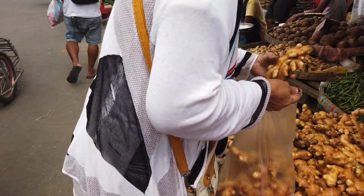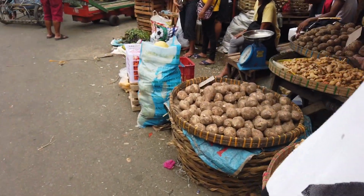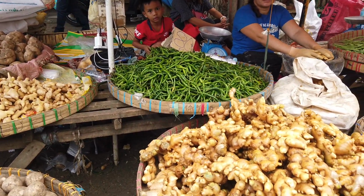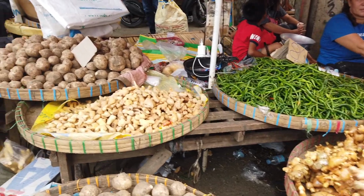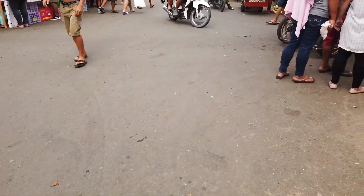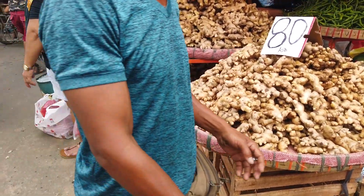Oh, look at the ginger. How much is the ginger per kilo? So 90 pesos for the ginger. But look at the quality, it's very big. So that's 90 pesos per kilo. But you can see here, just on the corner, it's 80 pesos per kilo.